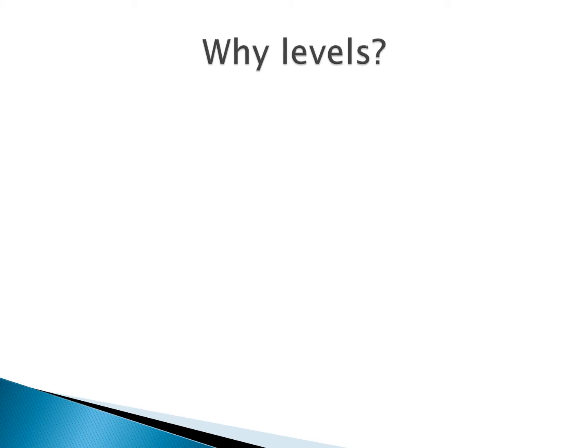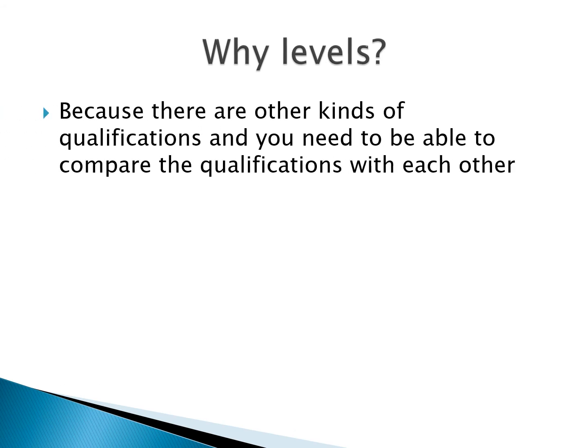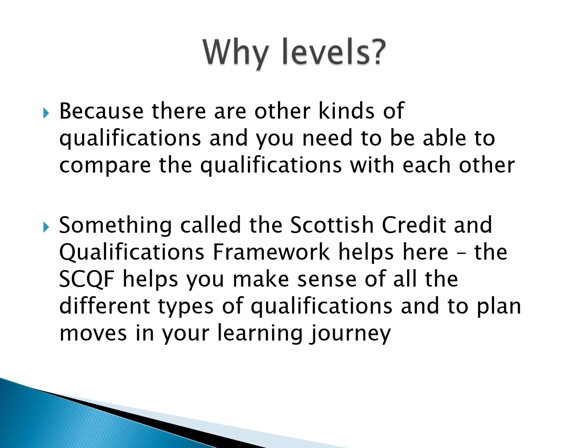Why do I want you to think in terms of levels? Well, because you can do other kinds of qualifications in the senior phase, and you need to be able to compare them with each other, so that you can judge difficulty, amount of work, and then make choices about what you want to do. There is something called the Scottish Credit and Qualifications Framework that will help you make sense of all the different types of qualification, and look in the option booklet for more information, and there's a website as well if you Google it.